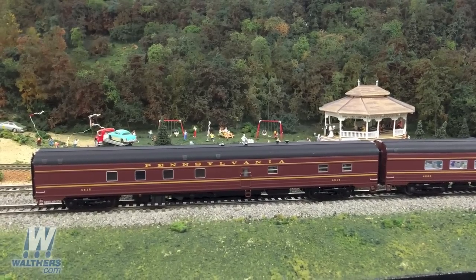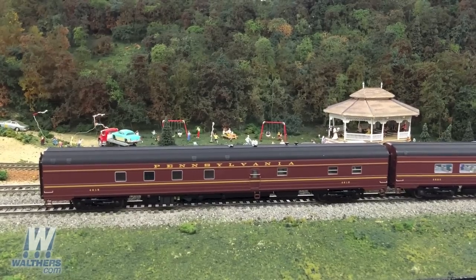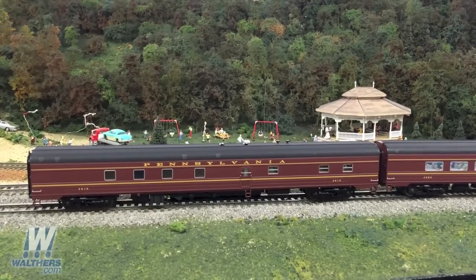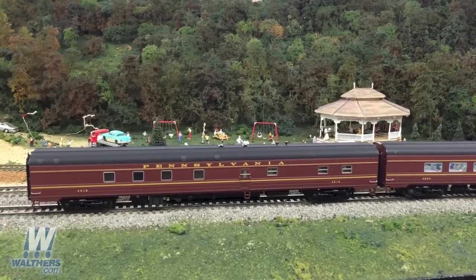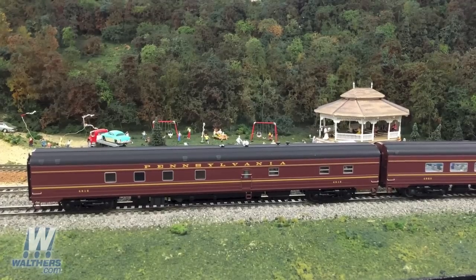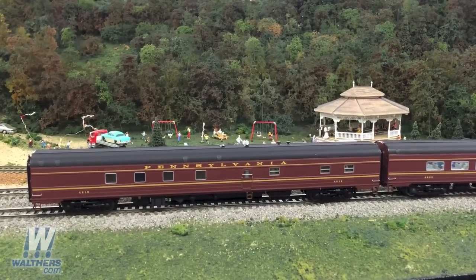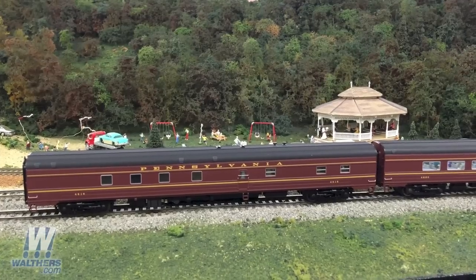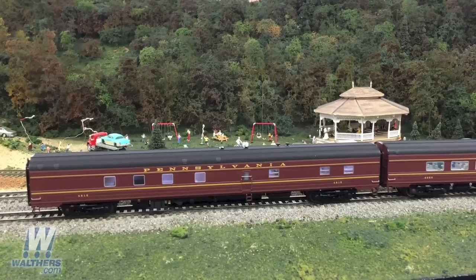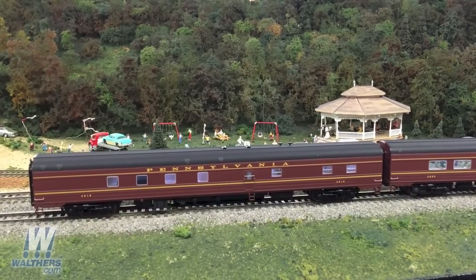Starting off from a standstill, function 14 opens the doors and has a conductor call. Function 10 gives us the coupler clank. Function 12 gives us the coupling and the glad hand release. Function 13 controls the interior lighting. Function 15 is a standalone control of the conductor call.